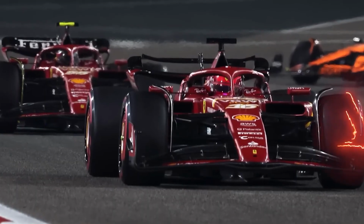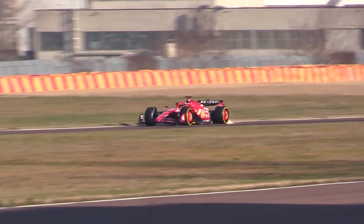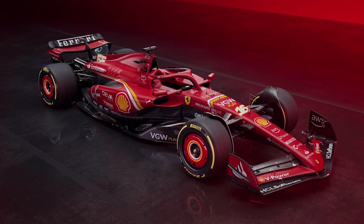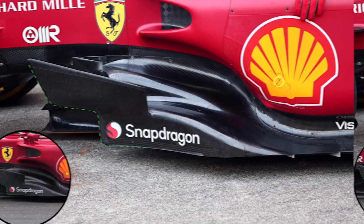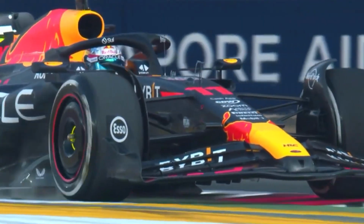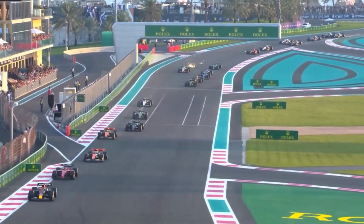This method allows the team to carefully assess each upgrade's impact on the car's performance. By avoiding making too many changes at once, Ferrari hopes to fine-tune the SF24 setup for maximum performance based on insights from simulations. Ferrari acknowledges that it still has ground to cover before it can compete head-to-head with Red Bull, but the team remains optimistic about its prospects.